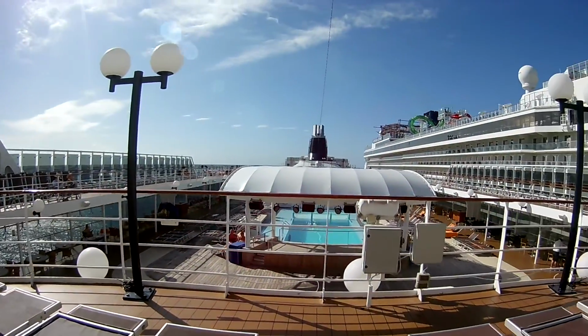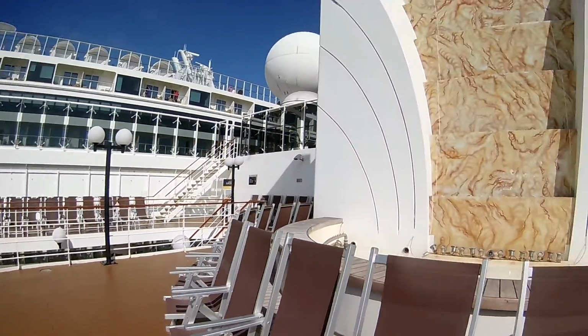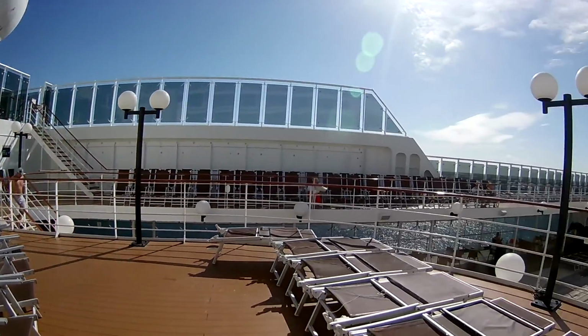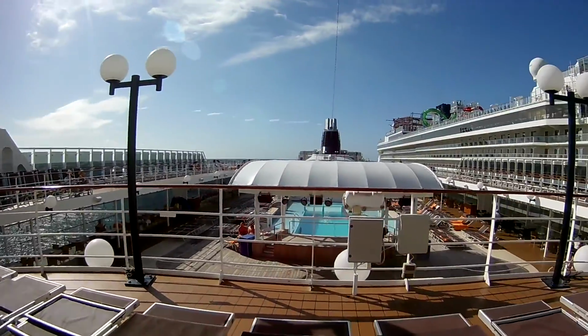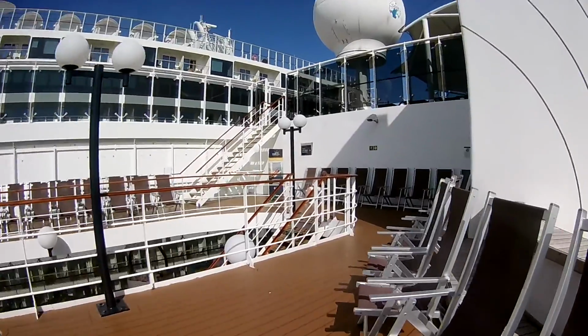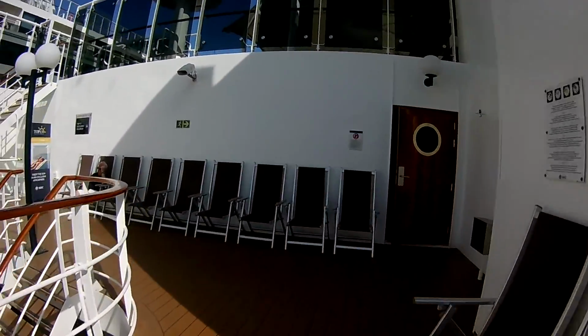Right then, let's take you on a tour of Deck 12 of the MSC Opera. We've now been on here for just over a week now, isn't it, Paul? 5-6 days, yeah. So we've got to know the ship quite well. This is the deck above, obviously, the swimming pools, as you'll see. Lots of seating here. It does get busy on sea days.